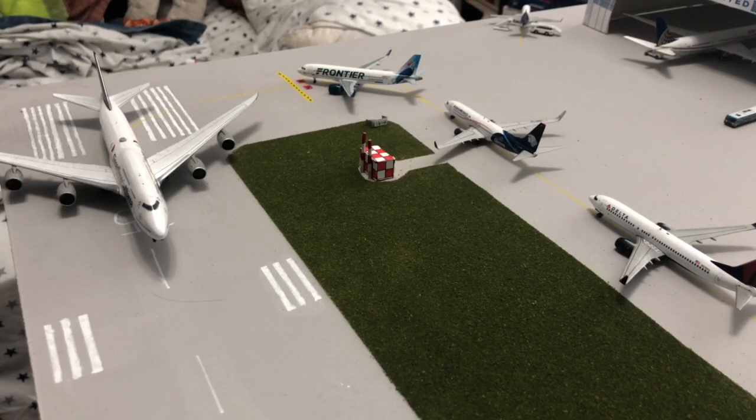And yeah, starting off with this Lufthansa 747-800, which just arrived in from Munich. And first in line for takeoff is a Frontier A320neo, which has nonstop service out to Memphis. Then a Aeromexico 737-800 right behind that Frontier, doing nonstop service out to Mexico City.